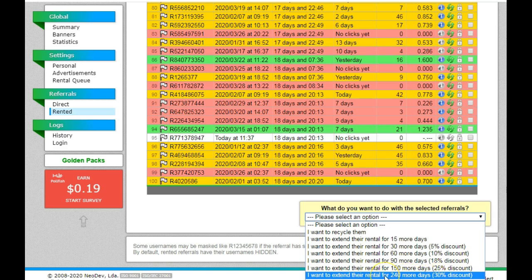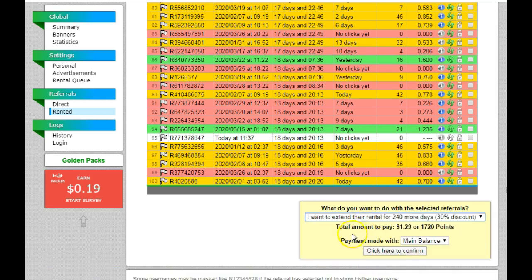So if you want to be the most effective management of that space, then you're going to need to extend that space for the longest time, which is 240 days. So I'm just going to do that right now.